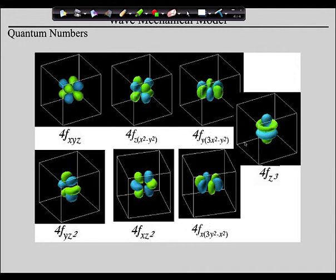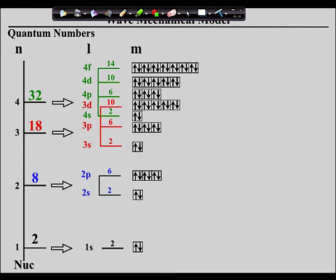But what are we going to do with them instead of drawing them like this? We're going to draw boxes, so let's draw them in.